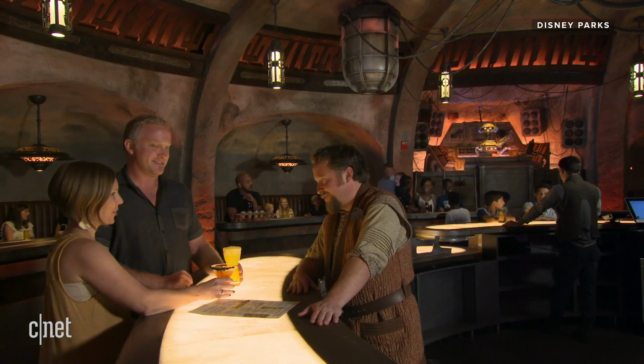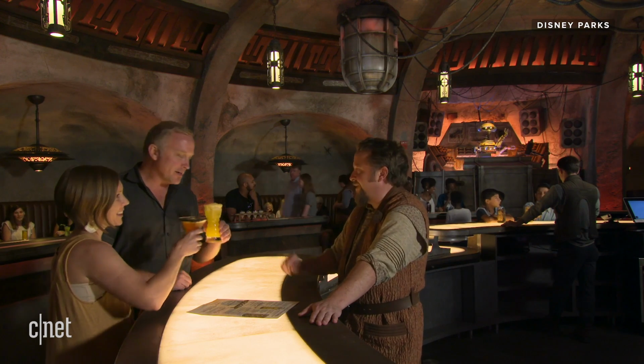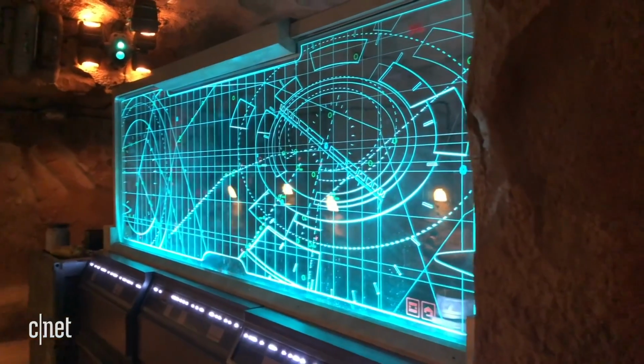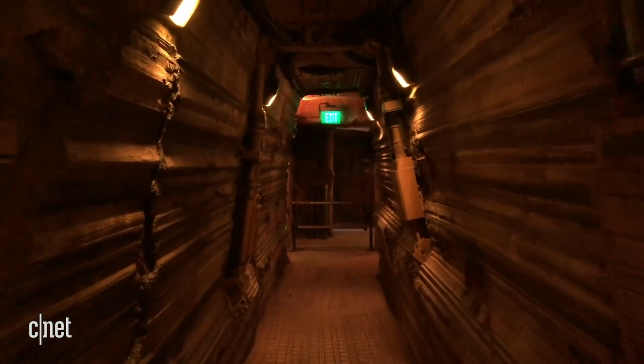Or maybe you want to pretend you're chilling out at Galaxy's Edge with your friends. They even have the Cantina bar music that you can jam to. But I'm pretty nerdy about this stuff, so I like the really obscure music, you know, the stuff that plays at the hotel pool or while you're waiting in line. I even like the safety spiels.